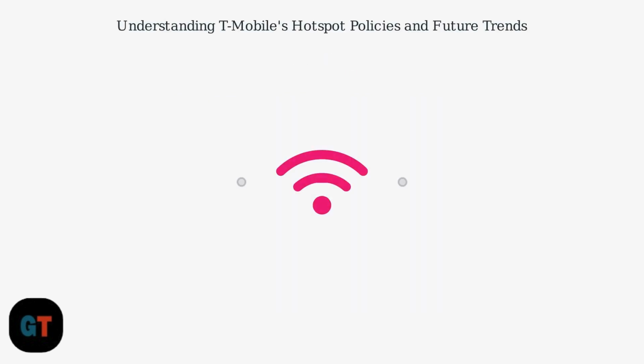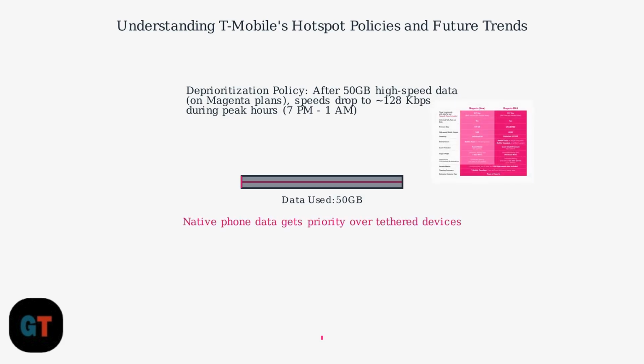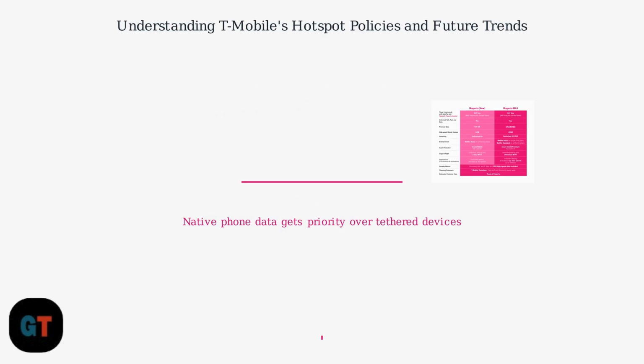T-Mobile's Hotspot service operates under specific policies that affect speed and performance. The deprioritization policy kicks in after using 50 gigabytes of high-speed data on Magenta plans. During this time, speeds can drop to 2G-like levels around 128 kbps, especially between 7 p.m. and 1 a.m. when network congestion is highest. Additionally, native phone data is prioritized over tethered hotspot connections, which can further impact hotspot speeds.